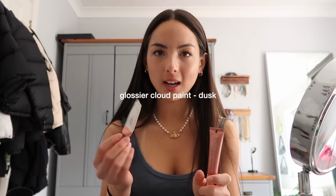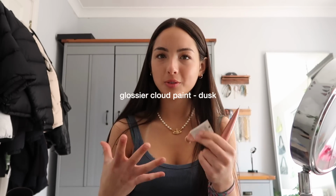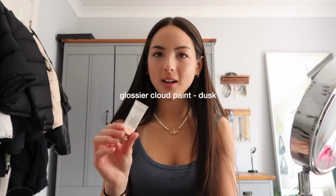I also bought the Charlotte Tilbury blush the other day, but I am still such a sucker for the Glossier Cloud Paint. I just love the color. I think it really suits me, the color of the Cloud Paint in Dusk. I apply it on the upper part of my cheeks, and then I'm going to use my fingers again to blend it in. I forgot who I was watching, some Vogue makeup tutorial, and she described doing her makeup as finger painting, which I thought was so funny. But the reason I like doing my makeup with my hands sometimes is because you can feel your face and where to blend it in.